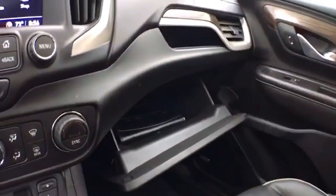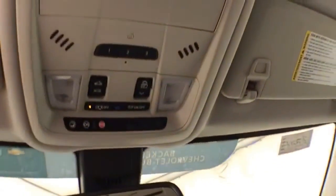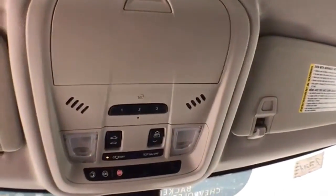Lots of storage space in the armrest. Spacious glove box with all the owner's material. Overhead, auto dimming mirror, home link transmitter for garage door opener, power moonroof, and sunshade control.